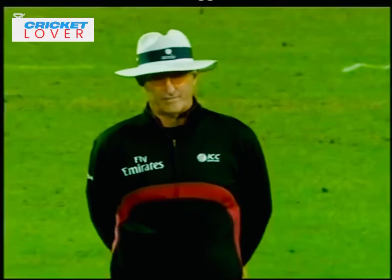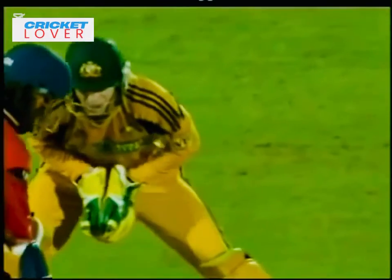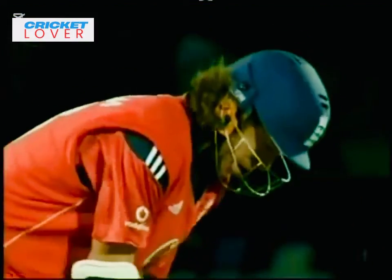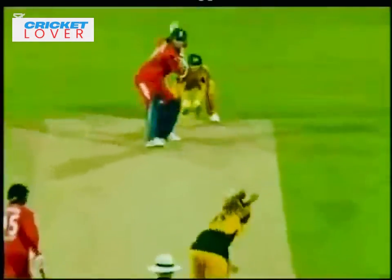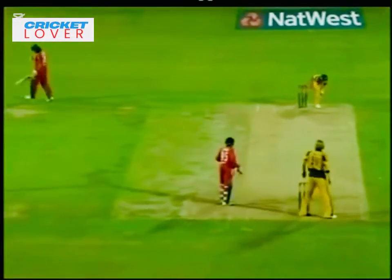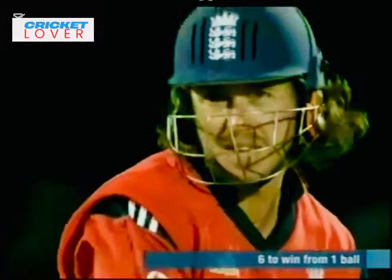Oh, what? What? Sidebottom's left it alone, convinced it was a wide. He had to have a swing. You can't leave the ball alone, Ryan. You just can't. Well, they have to get 2 so that England needs 6 off the last ball. There you go, a last ball finish at the Oval in the first of the 7 NatWest one-day series matches. 6 needed from the last ball of the match. Ryan Sidebottom on strike.